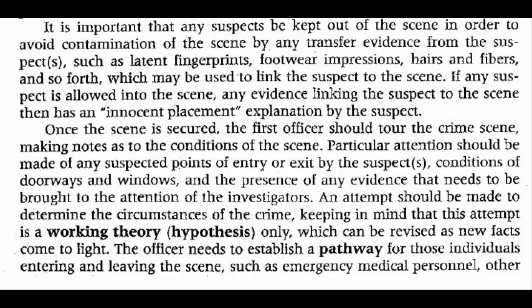It is important that any suspects be kept out of the scene in order to avoid contamination of the scene by any transfer evidence from the suspects, such as latent fingerprints, footwear impressions, hair and fibers, and so forth, which may be used to link the suspect to the scene. If any suspect is allowed into the scene, any evidence linking the suspect to the scene then has an innocent placement explanation by the suspect.